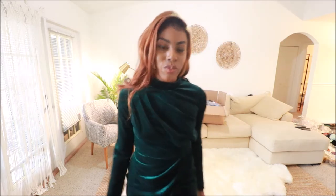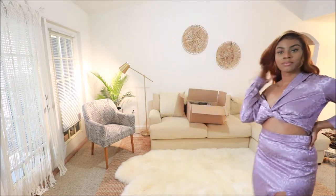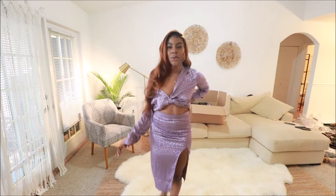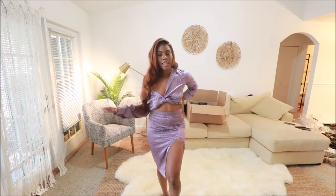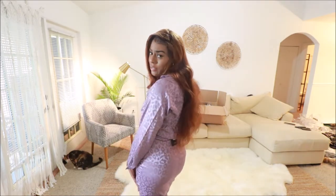All right, let's go put on the next one. Ooh, girl, y'all know my favorite color is purple, right? If you didn't know, now you know. So I'm loving this outfit, and that is why I purchased it. The purple just drew me into it. And it's a whole set and it has this, what is that? Cheetah, leopard print. And it fits so good.